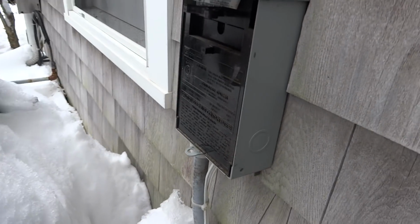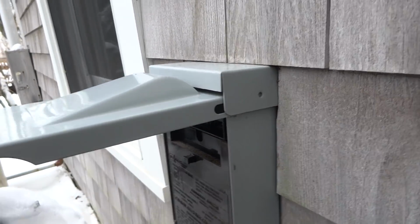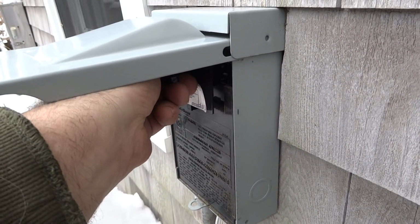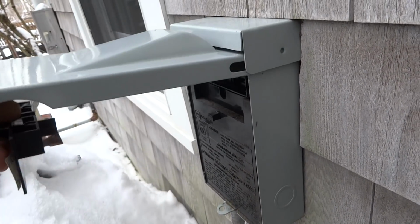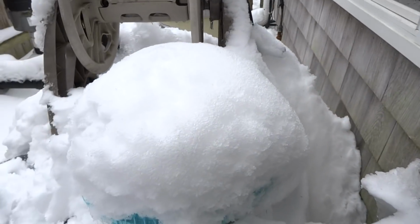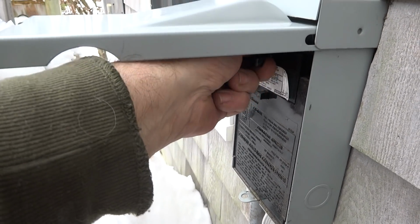Outside? Let me grab my tools. Is it even on? I think it's off. Yeah, it's off. Doesn't even have it hooked up. Yeah, it doesn't even have it hooked up. I mean, whoa. You want to get all this stuff off of there or what? Gonna move all that stuff out of there. Look at that. Ain't that a bitch?